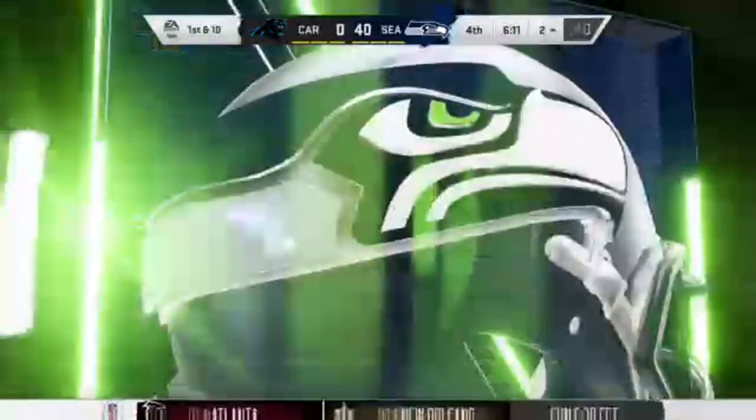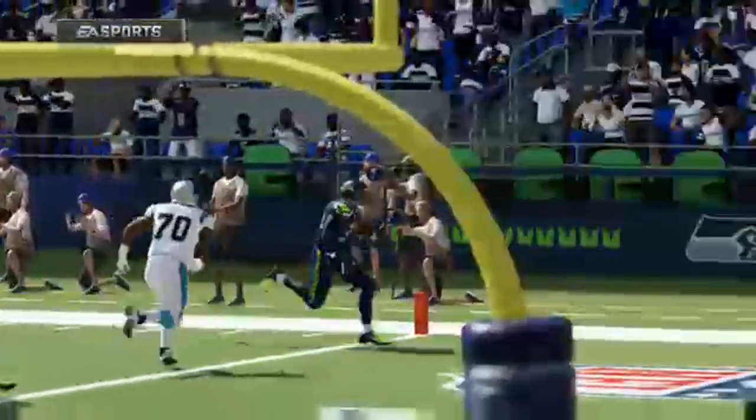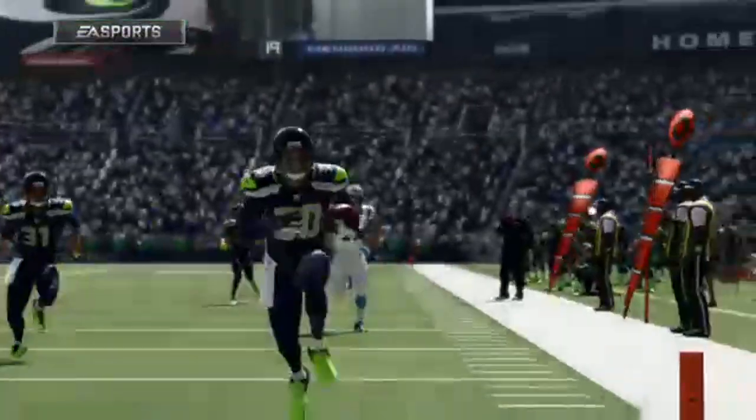That's the story of the game. They've been suffocating all game long on defense. They were suffocating there again in a big way. And they've done it not just by out-athleting them, which is often the case, but by being able to adjust to anything they tried to throw at them and beating them to the punch each and every time.